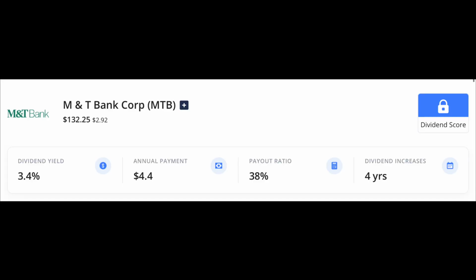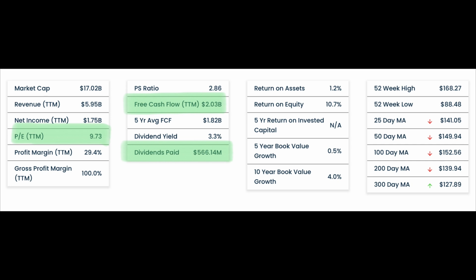So that is not too shabby. And so like I said, they pay a 3.3% dividend yield, which gets handed out on a quarterly basis. They have a PE ratio of 9.73, which is very good in my opinion. In the past year, they are up almost 27%, but they are currently on a downtrend now from at least this year's highs of 170-ish or so per share. So they're trading at a discount in my opinion, according to my calculations.